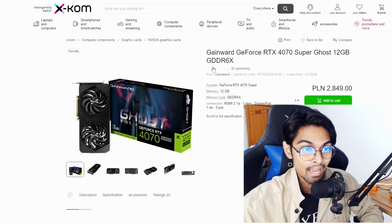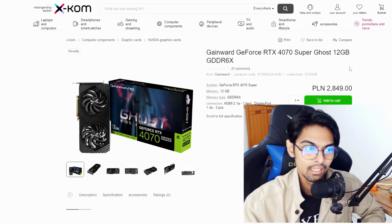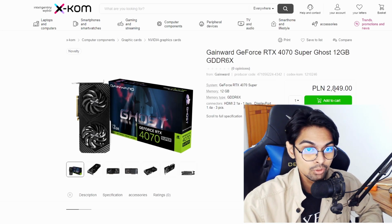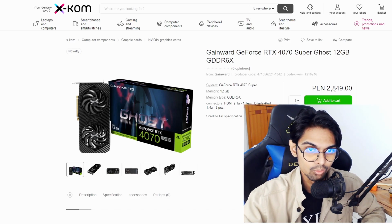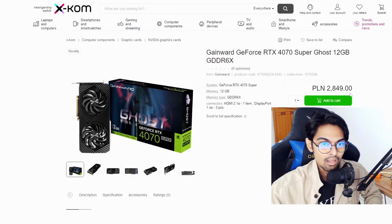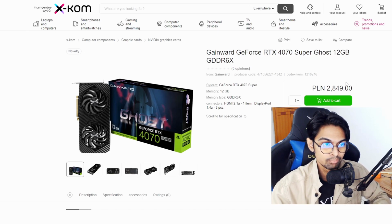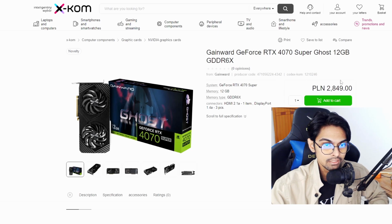So right now, we're looking at XCOM, and this is the Gainward GeForce RTX 4070 Super Ghost. I like that name, of course, which is coming at PLN 2,849, and PLN means Polish currency, so I'm not really sure what the whole name is, but if you're from Poland, or if you're from the UK, you can really get this card for below MSRP, because when you convert that to USD, which is not really an apples to apples comparison because there's tax rate and stuff like that, I feel like this is a really good price here. I've converted that, and it does seem like that is the case. It's around 5% below MSRP.